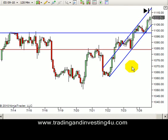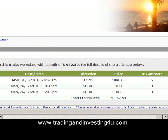So if you're just patient enough and wait for these entries, wait for these setups, as you saw in my trading results, the last couple of trades have been good. Because look at this, all I've been doing is buying. We have support here, the market ran down, boom, support, and took off.